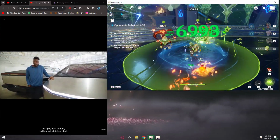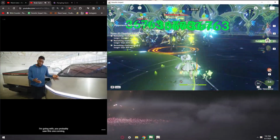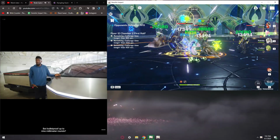All right, next feature. Bulletproof stainless steel. Overrated or underrated? I'm going with, you probably saw this one coming, I'm going with overrated. Now look, first of all, I get it. Obviously having a very durable truck is super useful, of course. But bulletproof up to 9mm rounds?